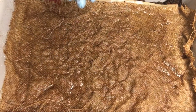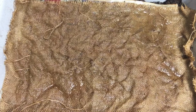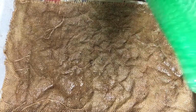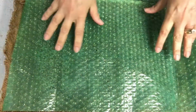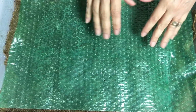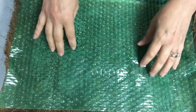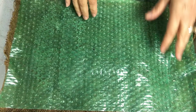That's not too bad. So I hope you are enjoying this experiment with these red wigglers. Red wigglers are really amazing worms. I love all worms, but some days they just impress me a little more. So I'm going to put this back on. Having the plastic, the bubble wrap, has really helped. It really has to keep the moisture in because as we can see, I've had other bins that I don't put this on, and they just dry out really fast.